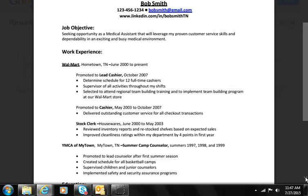Now what I like about this resume, as we're looking at the work experience, is that now it's bulleted. It catches my eye, and I can see right away that he determined the schedule for 12 full-time cashiers, and that he improved cleanliness ratings within the department by 4 points in the first year. These are the things that employers like to see: what did you actually accomplish? Are there specific, measurable, tangible goals you met?